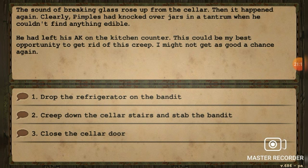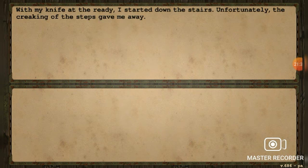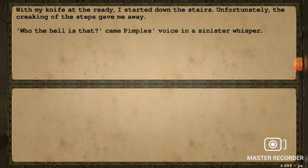He had left his AK on the kitchen counter. This could be my best opportunity to get rid of this creep. I might not get as good of a chance again. Drop the refrigerator on the bandit, creep down the cellar stairs and stab the bandit, or close the cellar door. Let's go with 2. With my knife at the ready, I started down the stairs.